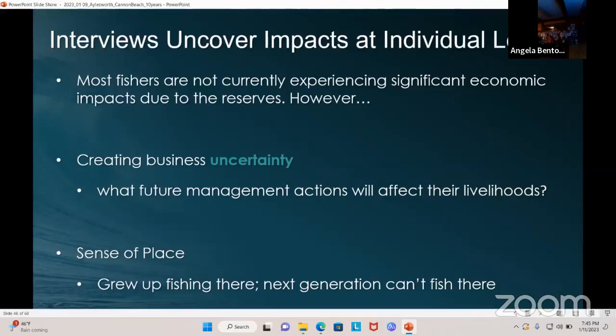And also coming out of interviews that we've done relate to a sense of place. People grew up fishing in certain areas, even with family members. Based on a variety of interviews, people want to be able to go to those same places and do it with their children or the next generation. It's not saying that they can't do it in other places, they can, but it's an identified sense of place that's lost.